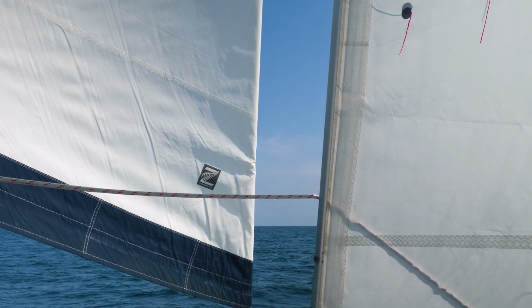I think I'm going to know this configuration as the SVGG configuration from here on in, so thank you once again, Steve, for highlighting this excellent sail plan, which is just so easy to set up, but just provides that little bit of extra balance to the boat. So very happy with that. It's only about 8 in the morning and I'm exhausted.